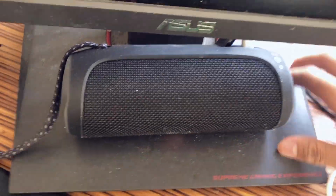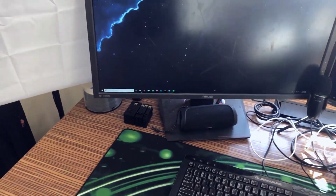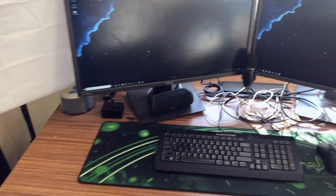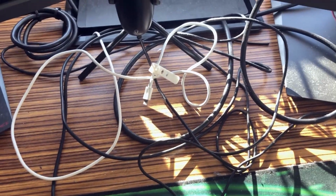Here's a JBL Flip, just so that if I don't want to use headphones, I could just switch the speaker system. I don't have a legit speaker system over here because as you can see, my desk is already cramped enough. Don't want to add another thing to make it even more cramped. Moving on, Jesus Christ, as you can see, the cable management here is just great.